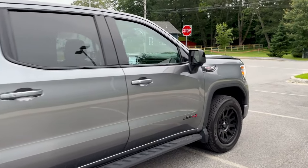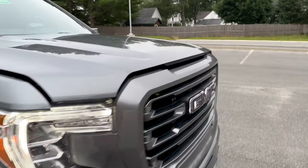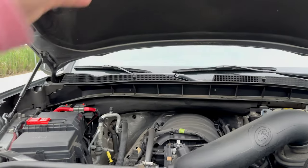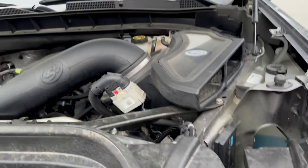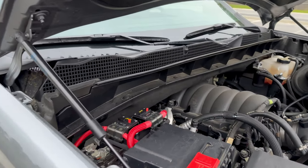Yeah, I think that's pretty much it. So we can start on some of the wiring now. So I'm going to open up my hood here, see if I can do this with one hand. And again, the only modification I made to this truck is a cold air. And then there's a programmer here that's really just to get rid of the dead spot in the pedal.